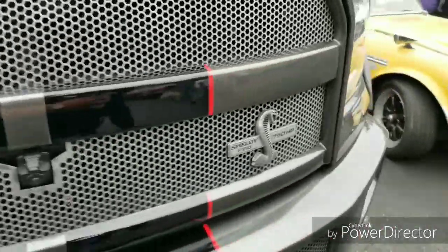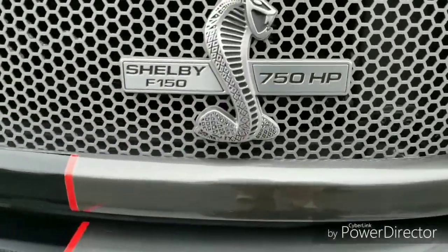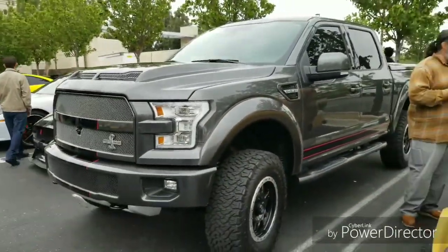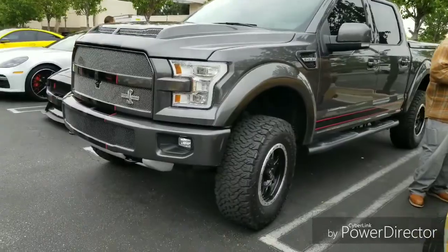Oh, we got the Shelby truck. The Shelby F-150. Dude, what the fuck? How many of these are there, dude? They're new, the '26. Are they really?